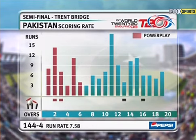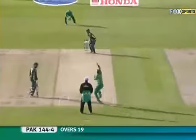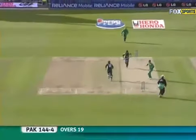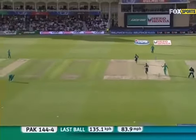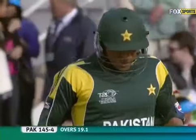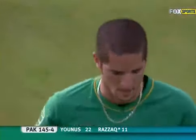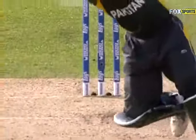Well, that's the way it's all happened. Pakistan started with a bang, then they slowed down, then they got it going again, and then they slowed right down again. So it's been a stop-start innings. Again, good delivery, good start for the final over for Wayne Parnell. Well, you'd have to think South Africa would be really, really happy with anything under 155. Terrific delivery once again.